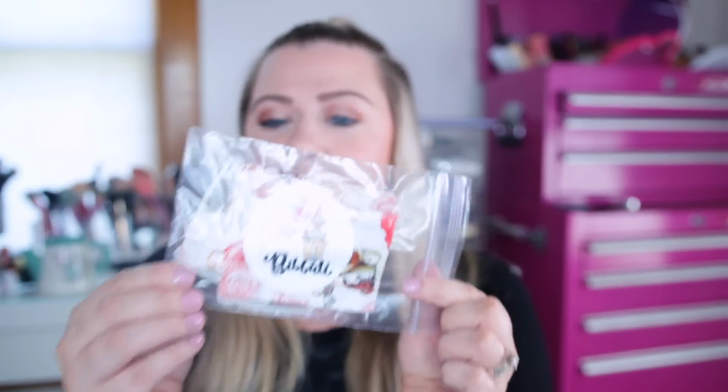It's so cute. Okay, so this next thing, they have started making their own masks. I don't know why I can't say that word. Masks. I feel like I say it so weird. But I think I did request one because I don't really have a whole lot of masks and I really need some.